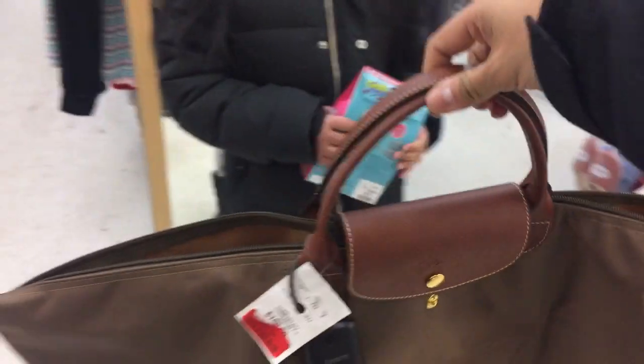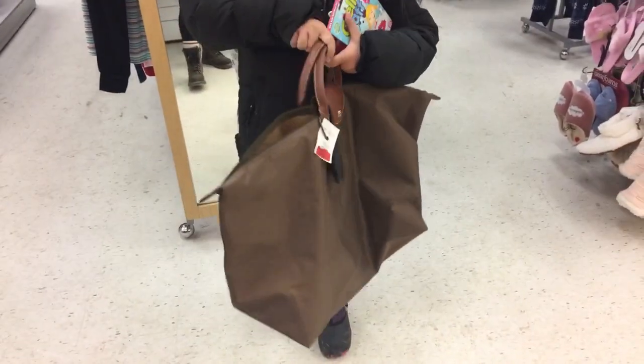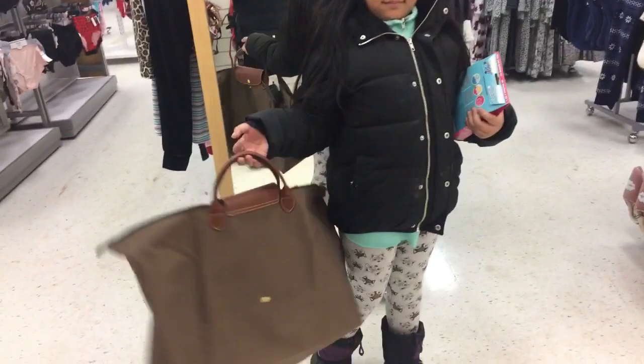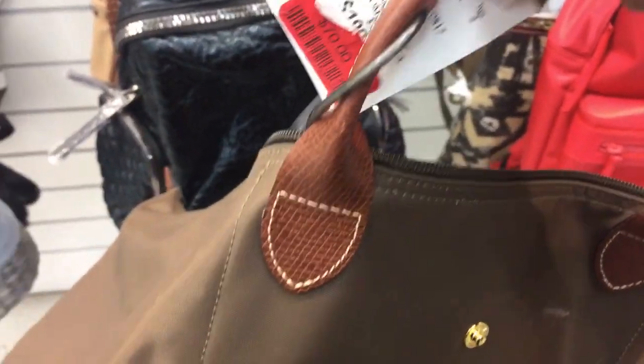Lauren, can you hold it for size reference? Look how big it is. Here, hold on. Yeah, it is big. Look how big it is. Yeah, I don't know. It was $199 before. Take the roll today? Yeah. I put it back.